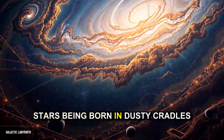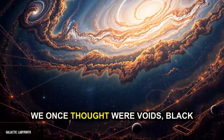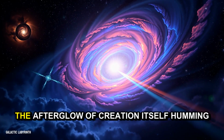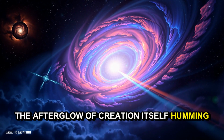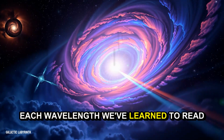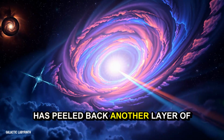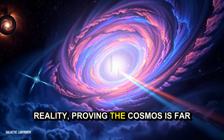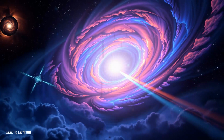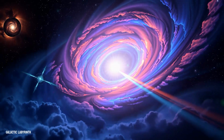Stars being born in dusty cradles we once thought were voids, black holes shredding matter in X-ray screams, the afterglow of creation itself humming in microwave static. Each wavelength we've learned to read has peeled back another layer of reality, proving the cosmos is far stranger and more dynamic than our ancestors ever dreamed.